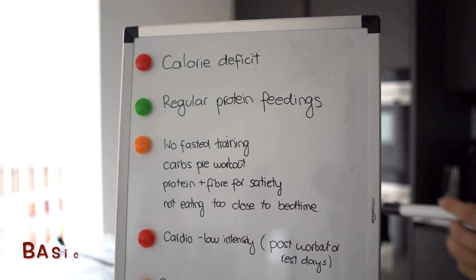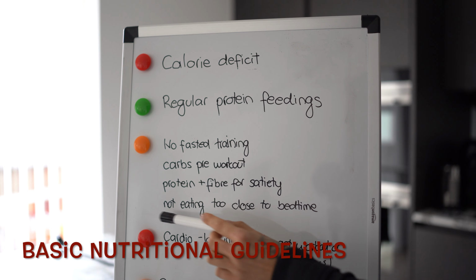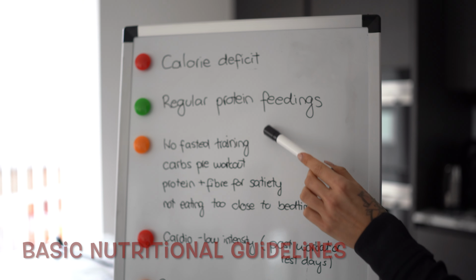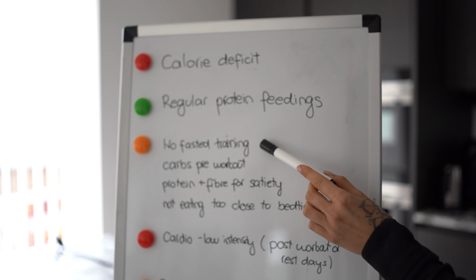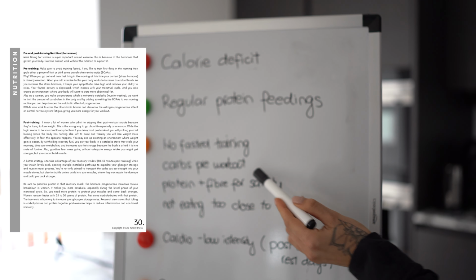Then here are some basic nutritional, I wouldn't say rules, but kind of guidelines that I always give to my clients. So no fasted training. You want to make sure that you eat something before you train. If you train really early in the morning, have something like a rice cake and a drizzle of honey, anything just to break the fast.